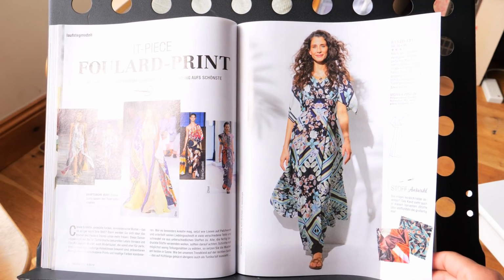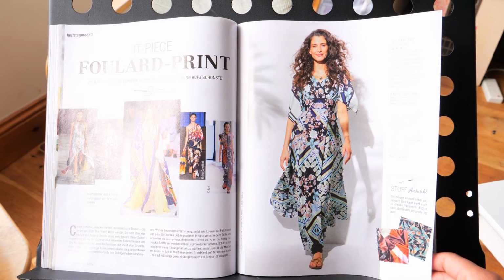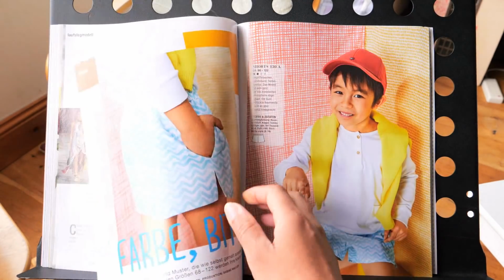But the only annoying thing is tracing them out. It's such a ball ache to try and trace out the maxi dresses. It's worth it, but it is really, really annoying to do.